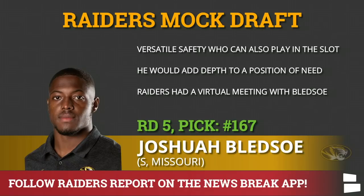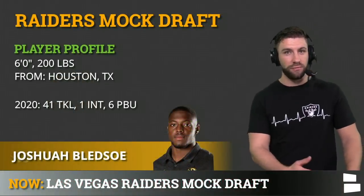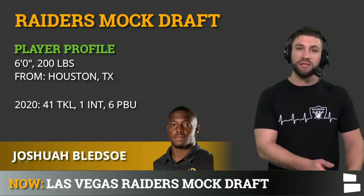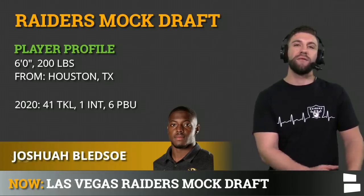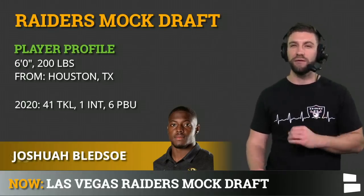I got another safety here going off the board, Joshua Bledsoe. He's versatile, and when you really start to get back into these later rounds, I want players that are versatile. So he can play in the slot. Obviously, the whole LaMarcus Joyner experiment did not work well. I want the Raiders to go out and sign a slot cornerback. I also have a lot of confidence in Amik Robertson. But Joshua Bledsoe also gives you the ability to use him on special teams. 41 tackles last year, a pick, 6 pass breakups from Houston, Texas, 6 foot, 200 pounds. Give me some Joshua Bledsoe. I like that dude a lot.